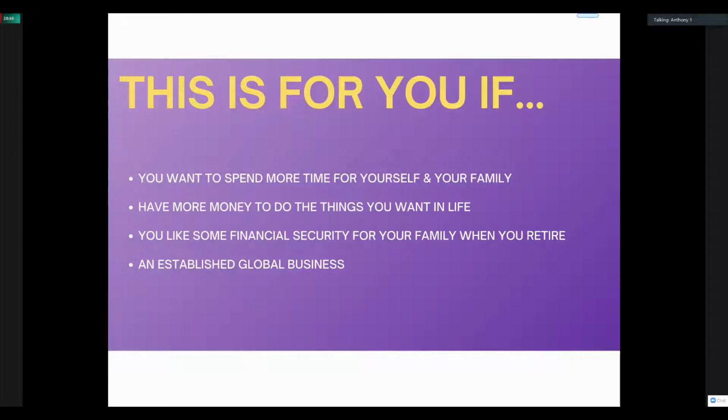So how would you like to have some more money to do the things that you want in life? Hit 1 in the message box if you like that. Maybe you'd like some financial security for your family when you retire, or a business that you are currently building, or would like to build up and hand over to your family, your children. And how about an established global business that is not affected by the COVID pandemic? How would you guys like to have that? Hit 1 in the message box if you'd like some of that. All right, awesome. Thank you, Michelle there, Win.